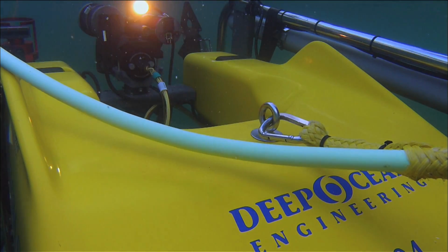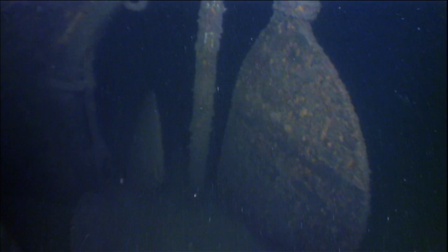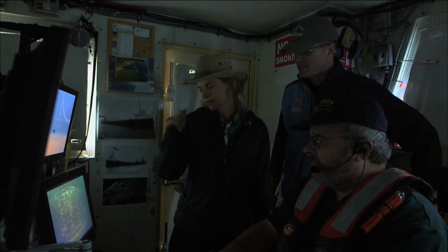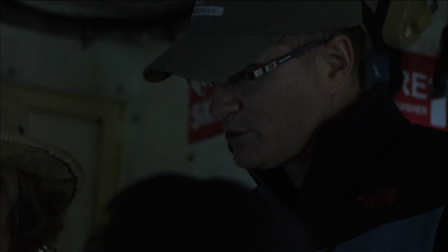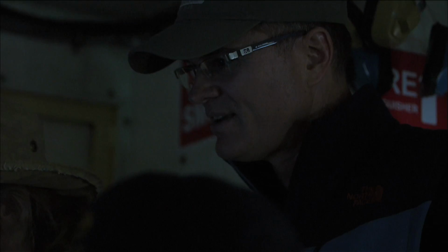Oh, that's amazing. What are we looking at there? You're looking at the rudder of the Vienna. Look at that. It's so intact. Whoa. You can still see the paint. What year was this? This is an 1892 shipwreck. And you can still see the paint? Absolutely. Cold water really helps to preserve these wrecks. Cold and fresh. Fresh water, not salt water, yeah.